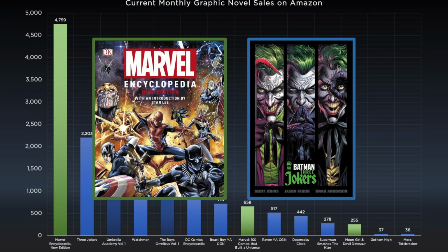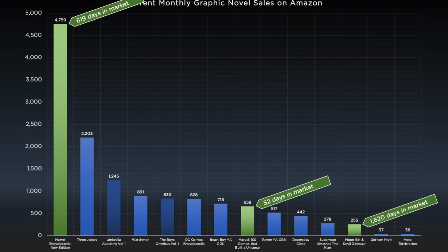And then finally, poor old Moon Girl and Devil Dinosaur. The comic that Marvel produces that actually works for YA that they seem to never want to talk about. I do not know why. It is a mystery to me. And then you got things in DC, Three Jokers, again, not terribly surprising. Watchmen. A bit of a disclaimer on Watchmen: they've republished that in so many different formats that it shows up on the list multiple times. But we can see currently right now a general snapshot of what's selling. Three Jokers, Umbrella Academy, Watchmen, The Boys, and a lot of these make sense. Poor DC Comics Encyclopedia is no comparison to the Marvel Encyclopedia.